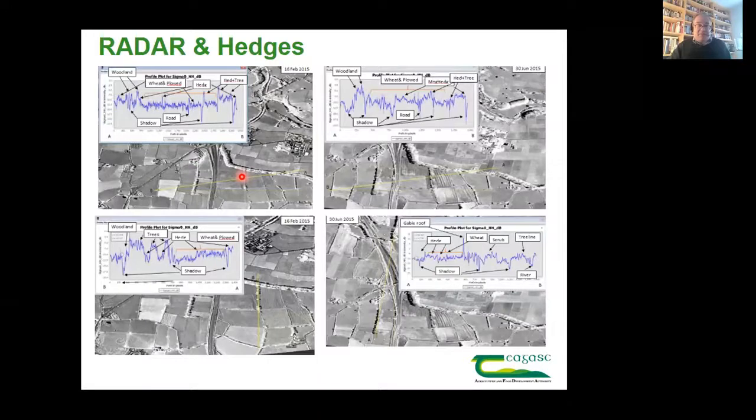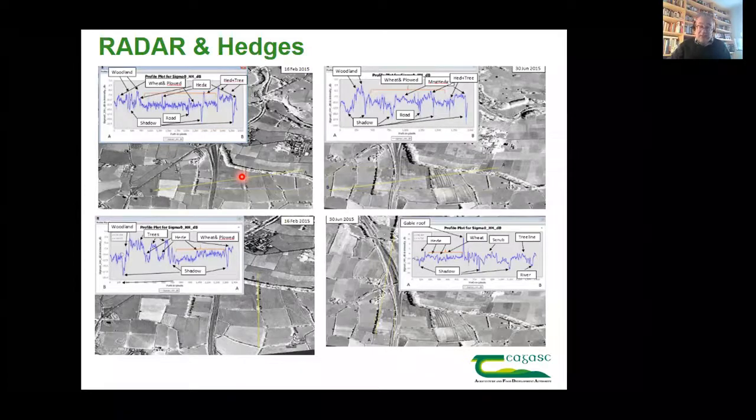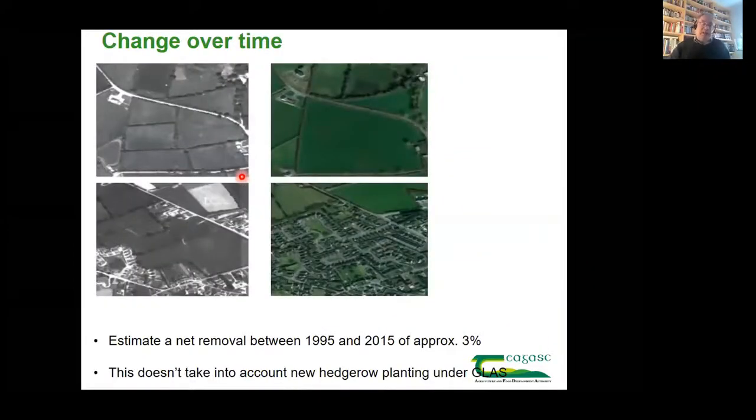We looked at lots of different methods to try and extract information, and we did present some papers on using the radar signal to get at least the structure, say the height and the width. But ultimately, we went back to old techniques to look at some issues around changes over time. So we looked at samples of hedgerows from 1995, comparing them to 2015 in a number of counties. And we had an estimate of, in those 20 years, you can see an example of internal hedges being removed as part of a farm restructuring. And here we can see hedgerows being removed as towns expand. And we found that between those 20 years, roughly 3% of the hedgerows in 1995 had been removed by the time we got to 2015.